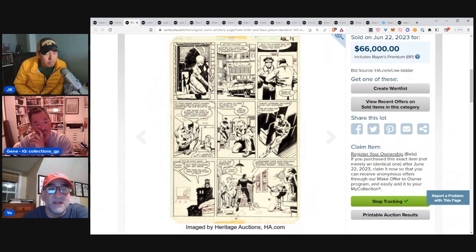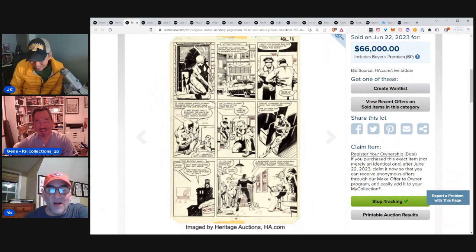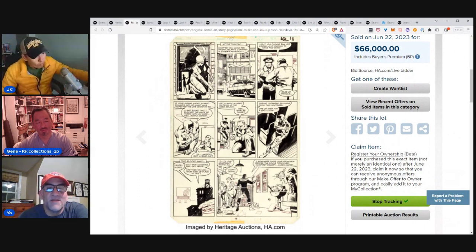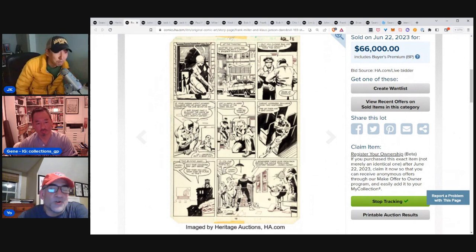I've got a Watchmen page that I don't think anyone else in the world would like as much as me. If it went to auction, I would get murdered on it. But I love it. I'm holding it. It's the one I have, and it's the first appearance of erectile dysfunction. So that's got to be worth something. But I love that page. Just the storytelling in the page, what Moore does with time, the illustration, everything. But no one else would. If I sold it, I would lose 60% of the value. For sure, right now, 100%.